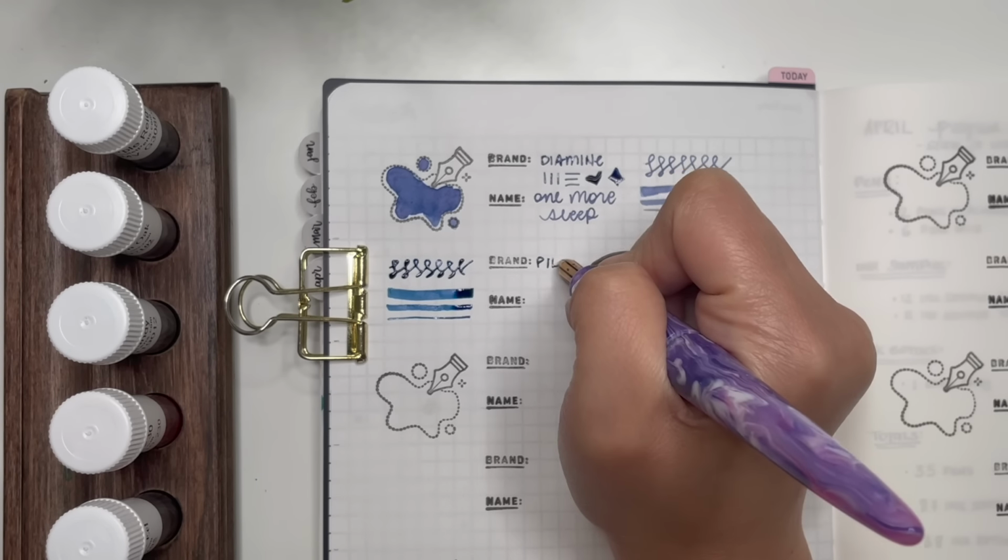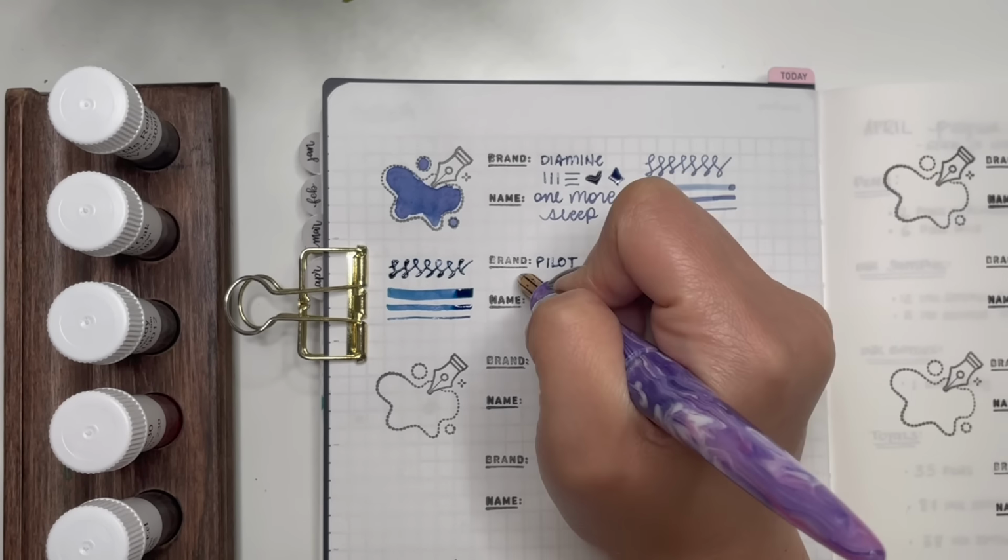So Pilot Iroshizuku Tsukio. It's a really fantastic ink, and I use this ink as well for testing a lot of my new pens. Yeah, again, disappointed that I got an ink that I already have, but that's the risk of doing a random sample pack. So that is Pilot Iroshizuku Tsukio.